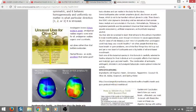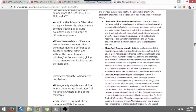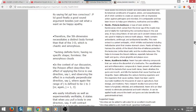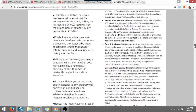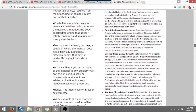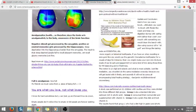So look, here's a cool post also from David Wolf's website. Yeah, he's one of my favourite in the health movement. I think he's doing a good job. So he has a little thing you can buy there from Longevity Warehouse. I haven't bought that one yet. But look, there's all sorts of things. Tea tree, thyme, linalool, you know, you got neem, sea buckthornberry, rose otto. Here's my little post on it anyway.